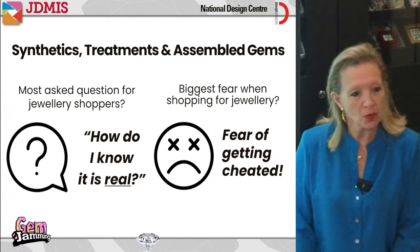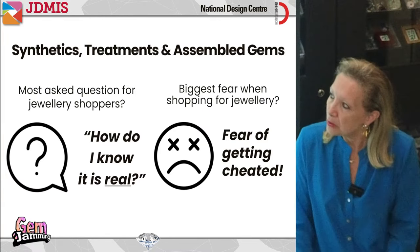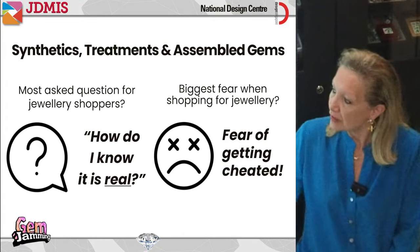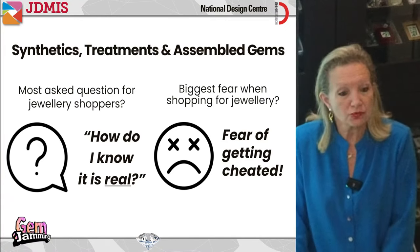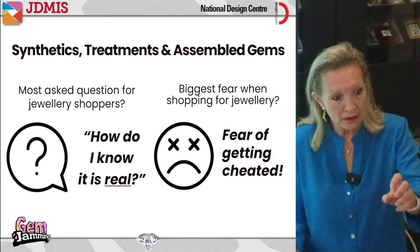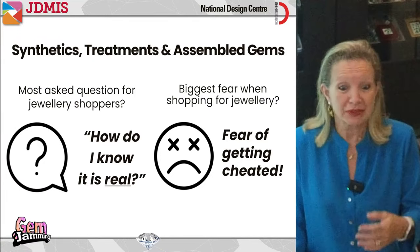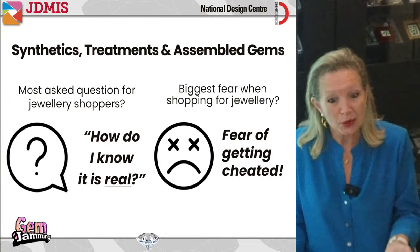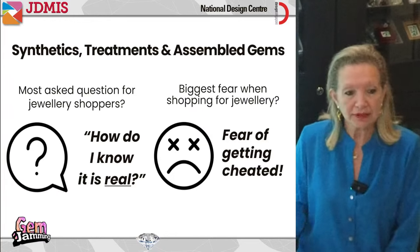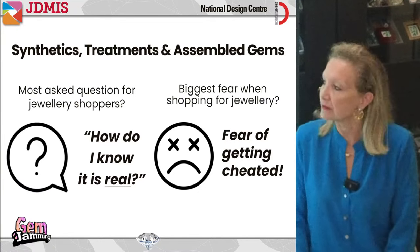So when it comes to all of these things, there's a lot of misconceptions also. And I think most people don't really understand what the terms mean. For example, people want to know, how do they know it's real? Something real is something that exists, it's there. So it can be natural and be real, it can be synthetic and be real, it can be treated and be real. So it's not really the right question to ask. We're going to have to get away from talking about real and find out whether it's natural or synthetic. That would be the better thing to ask.